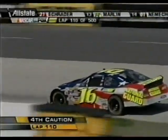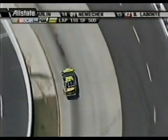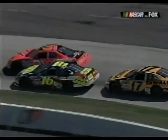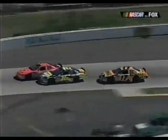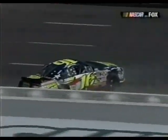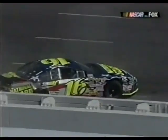Fourth caution flag of the day, and it's Greg Biffle coming off turn 2. These cars were all battling for position. Car is really hurt. Now watch him come off here. The Biff gets a little loose off of there, and his right front tire hits the 31's left rear tire, and it causes him to spin out.